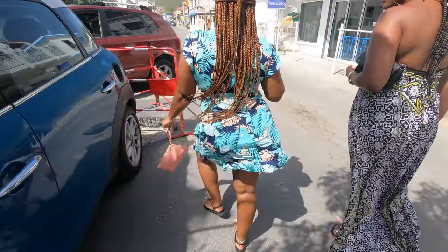Look at the girls out in the streets in Colombier. Sorry, we're in Grand Case, the French side. Grand Case is on the French side. You've got to know, because when you go on the strip and they say Grand Case, you've got to know which part of the island you're going to. It's Grand Case, French Grand Case.